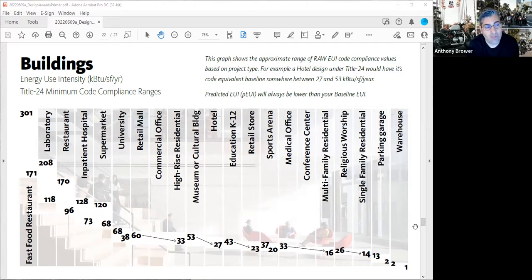Now, it doesn't mean that if it's 65, it's wrong. There's a certain amount of fudge factor here. I tried to give these a big enough swing that your number should fall within this range, but if it's a little bit lower, lower is always better. If it's a little bit higher than the range, that's fine. And it becomes very specific. If you have a project that has multiple uses, it's going to be a mix of these, and depending on the mix of the use is going to kind of drive where your number lands.